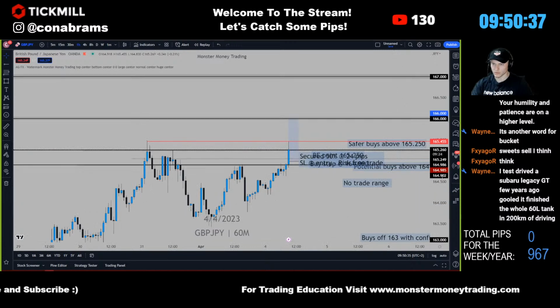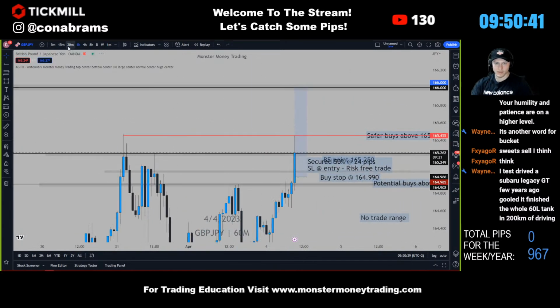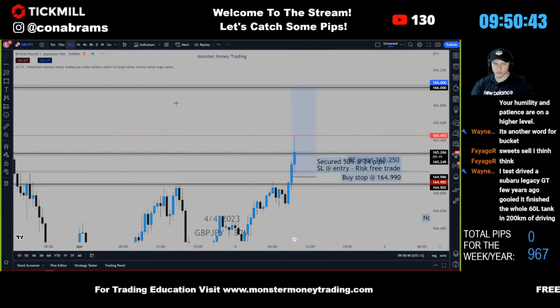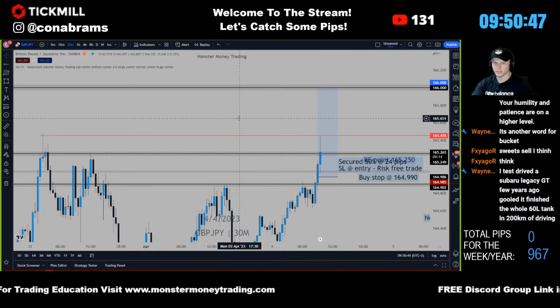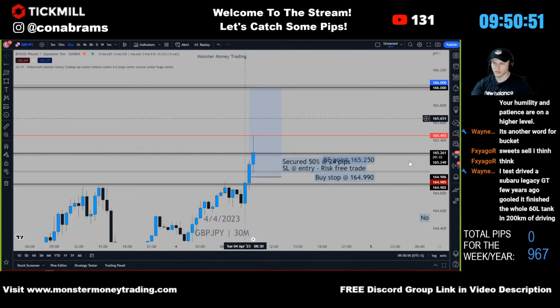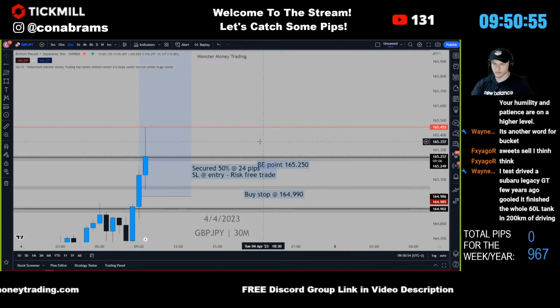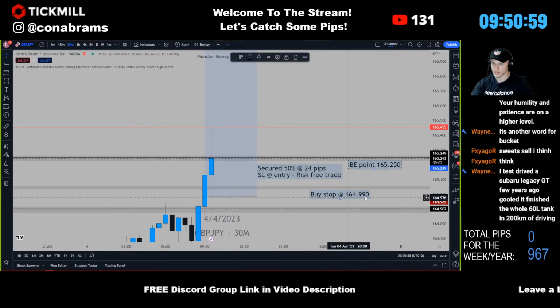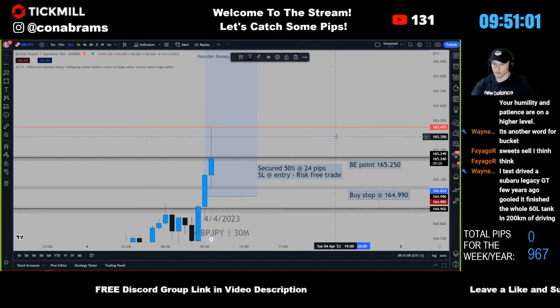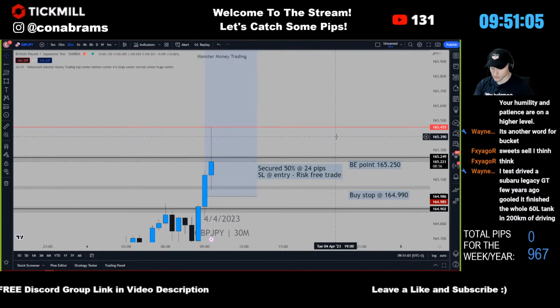So just remember, don't just build up confluence by saying, oh, we're at resistance. There's a lot more to trading. You may as well be trading head and shoulders at that point. At least have a look at the higher time frames. See what we're doing on the higher time frames. So a lot of momentum here to the upside. I wouldn't play with sells.